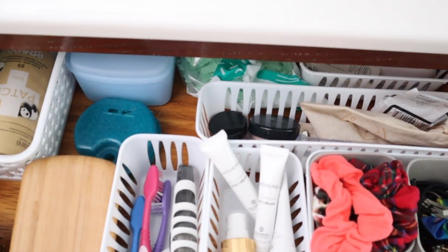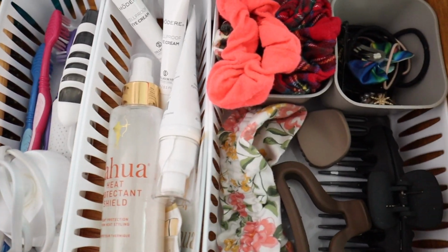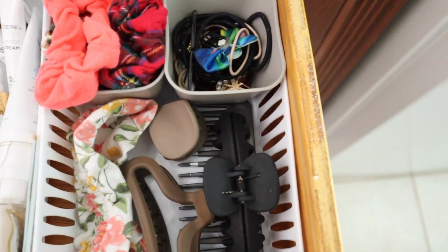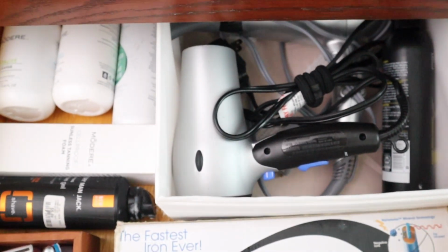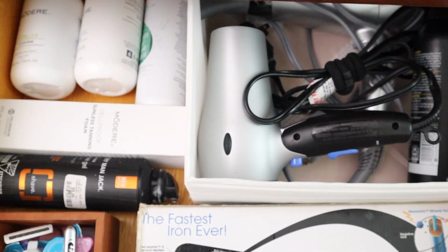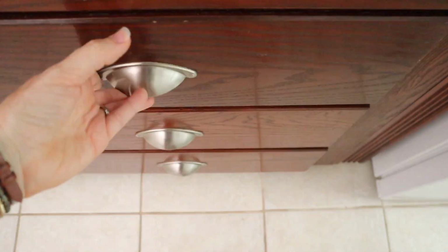The great thing about this too is that I don't really need to worry about my kids disturbing this, because they probably use about 10% of the products. They're gonna come in here for their toothbrush, their hairbrush, and their bath toys, and that's it. And then for the most part, as long as me and my husband are on top of it, it's gonna stay looking this organized. So much better.